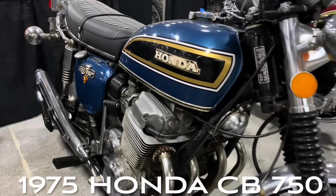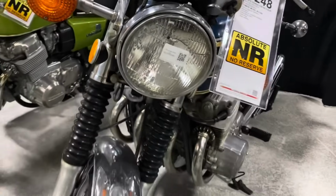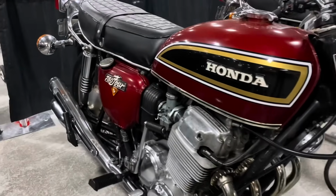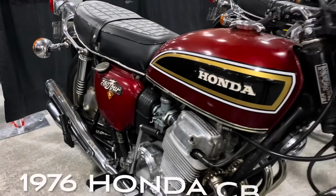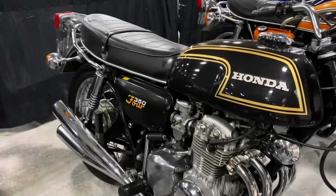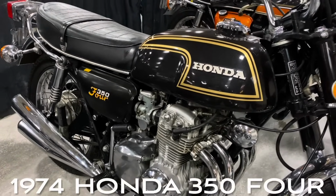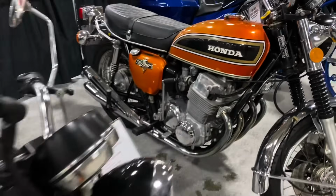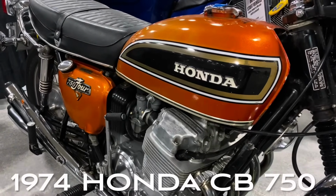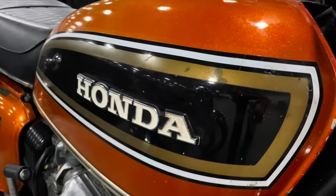I saw a few at Ocean City Bike Fest. This one, is this a 1975? Yes, it is. 1975 Honda CB750. I think here we go back to 1976 with this paint scheme, another 750. We're going to go down to 1974 here with a 350. Also made these bikes in a smaller bore version, and another 1974. This is an orange one like we saw upstairs earlier in the video. This one not quite as clean, but again, guys, this speaks to the, it's only original once.